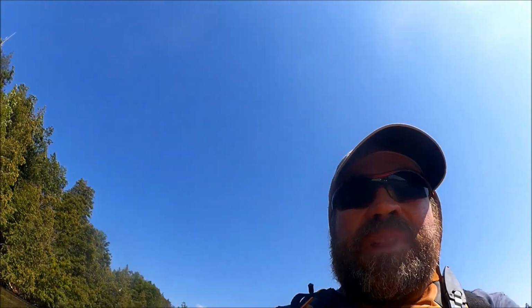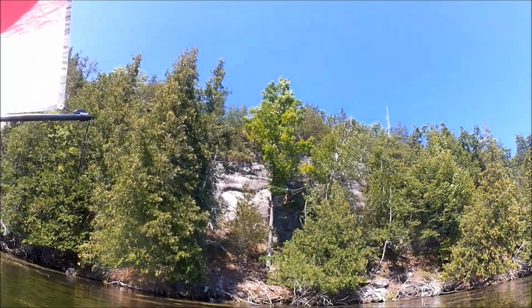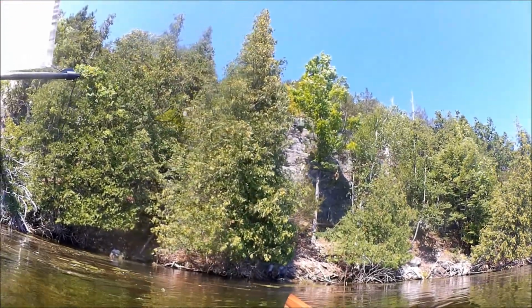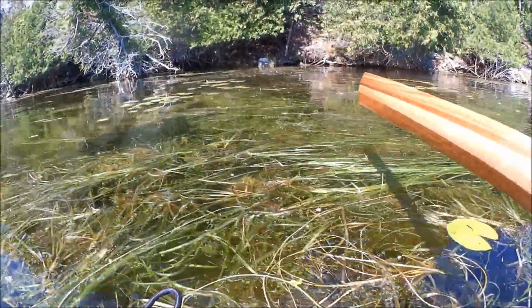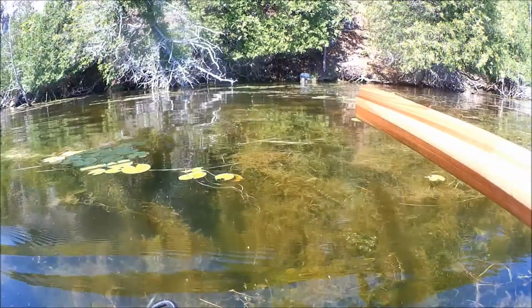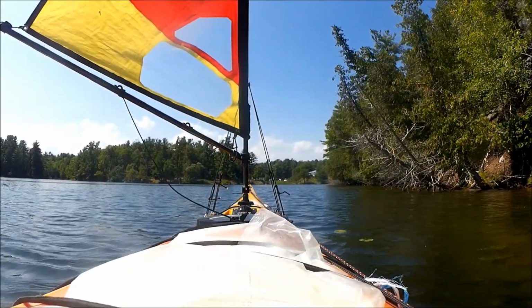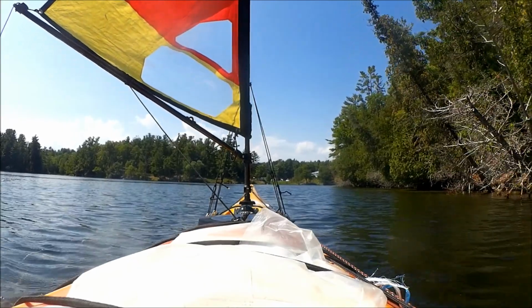You know it's easy sailing when you don't even need your hands to sail, right? I can play with the camera and stuff. All right, and there ahead is Davis Lock Station. Be there in a couple minutes.